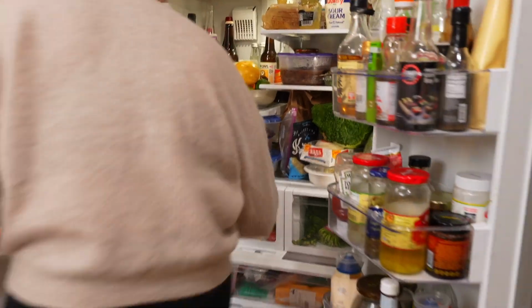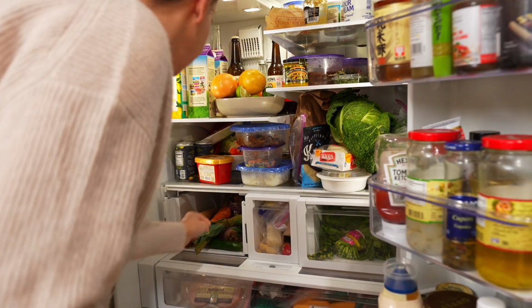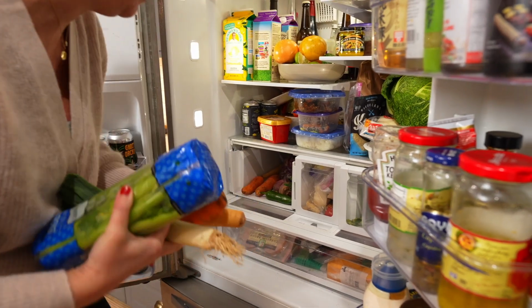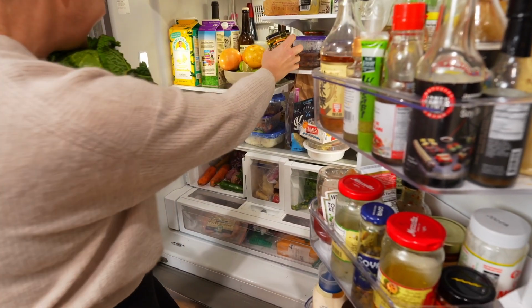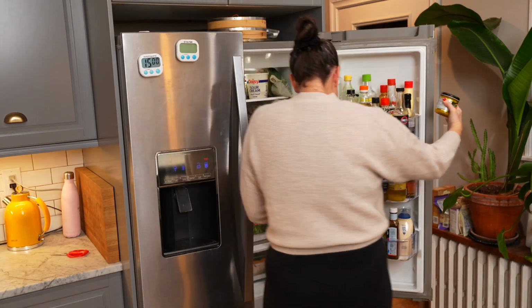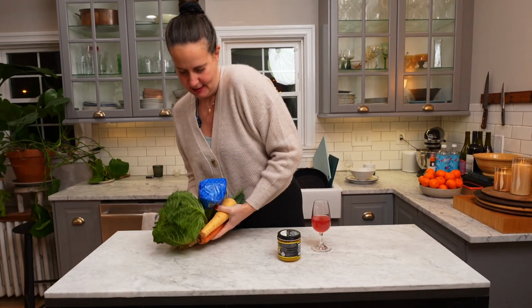This is a disaster, but I have carrots, celery, a lone leek, a fairly big carrot, a fairly big parsnip, cabbage, and I did not make chicken stock, even though I normally do, but I haven't had a chance, so I'm gonna use Better Than Bouillon. Whoops, lots of condiments going on. Oh, potatoes.